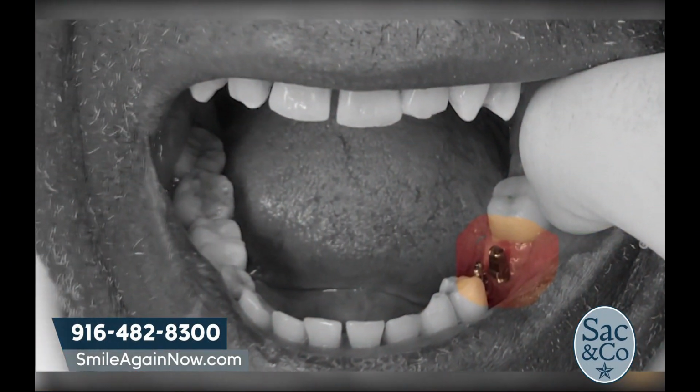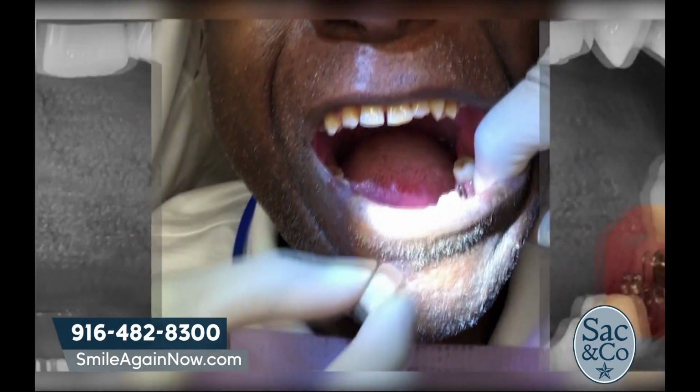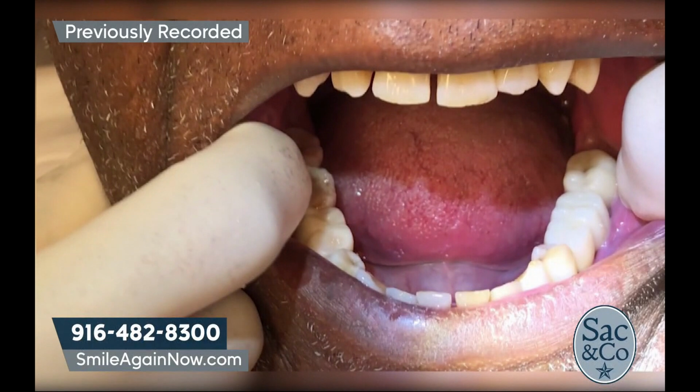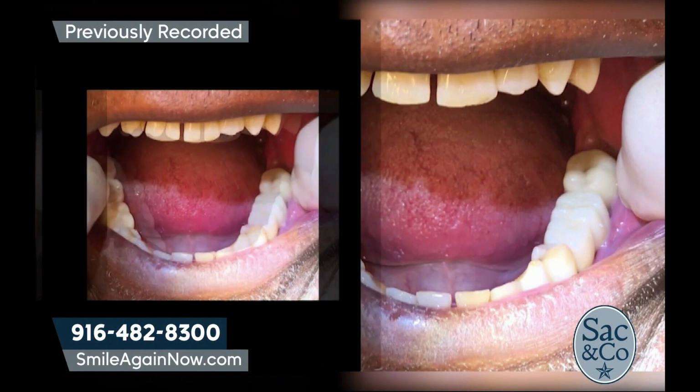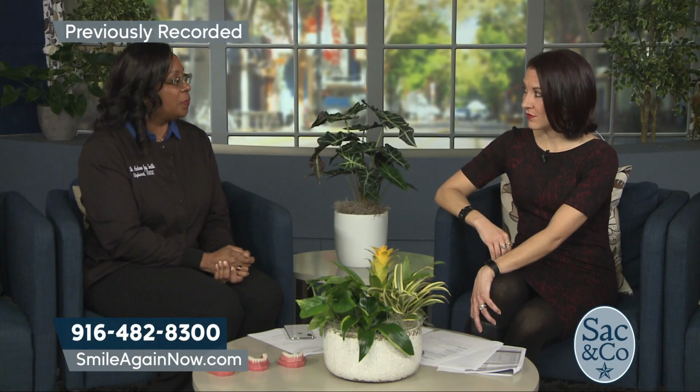Sure. There are a lot of patients that are missing back teeth. In fact, the first molar, which is the one that's being replaced in this video here, is the most common tooth that's missing from most patients. And with a few mini dental implants in that location, we can put a crown on, and they'll be back to chewing normal in no time. Wow. Okay. Very impressive.